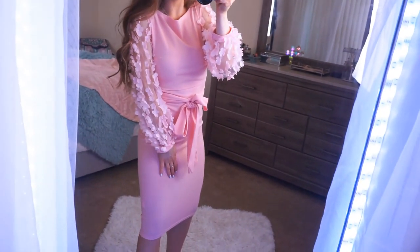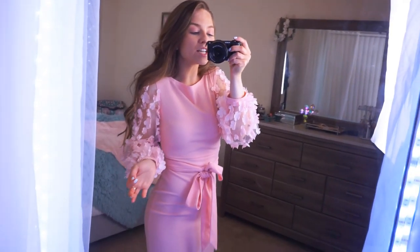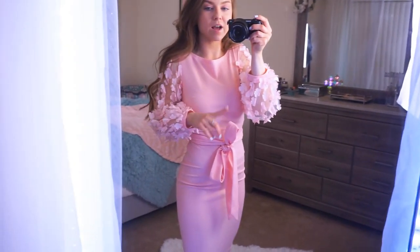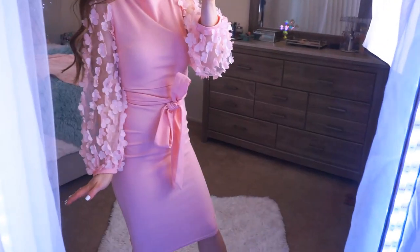So just a heads up, I have it in the size extra small and it is definitely true to size. And it's only $21, you guys. $21, which is such a good deal and such a steal for a beautiful dress like this. And it does come in 6 other colors. So if you're not too fond of the pink, they have 5 other colors to choose from. So definitely check it out.